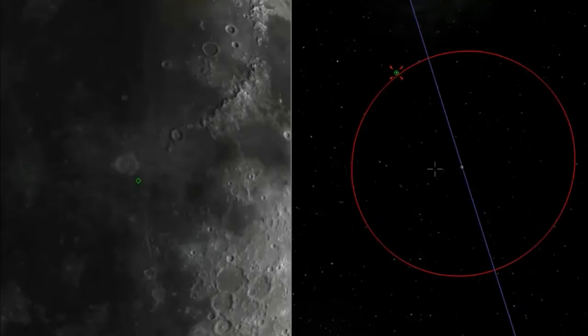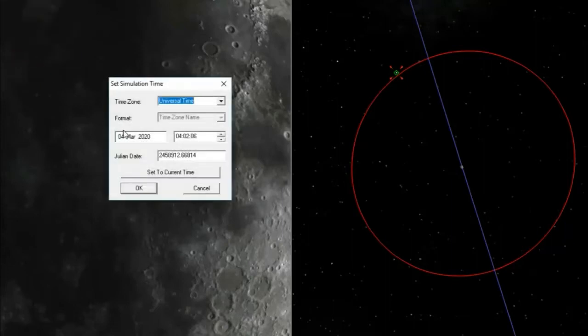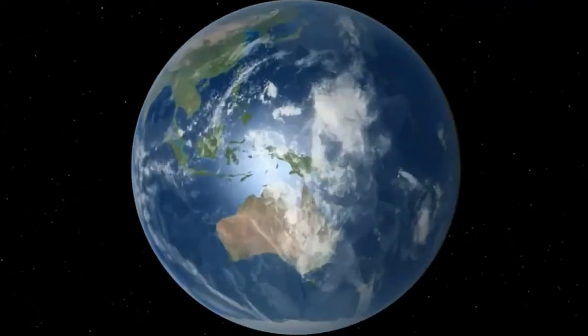Now watch on the right, the moon's orbit is in red, and the moon itself, of course, is marked for you. I'm going to skip ahead again, precisely 27 days, and 7 hours, and 43 minutes. And the moon is in the exact same spot in its orbit. Let's go back to Earth's perspective, and back again to the first date.